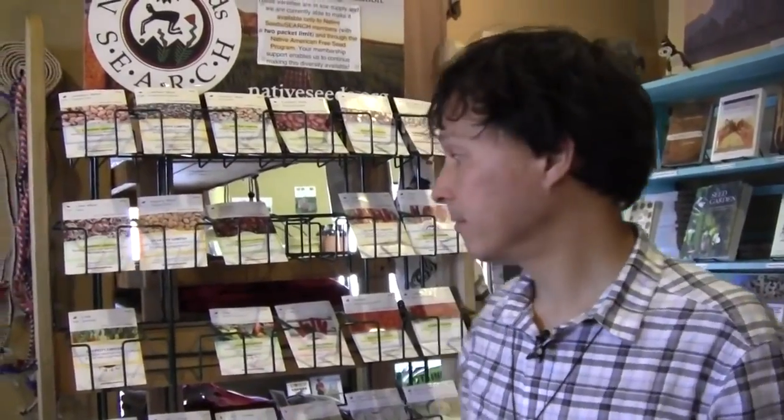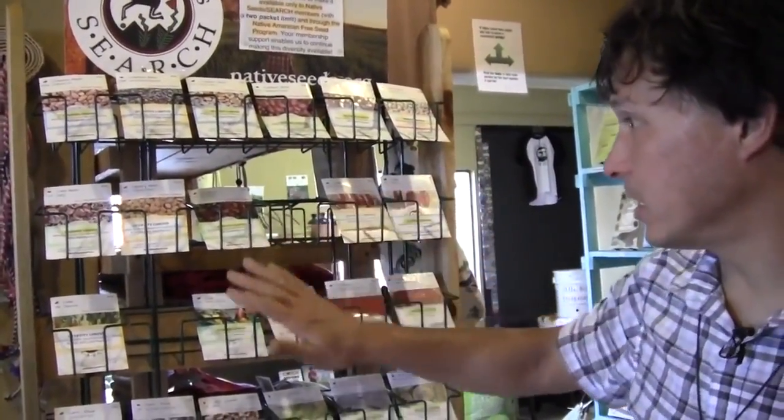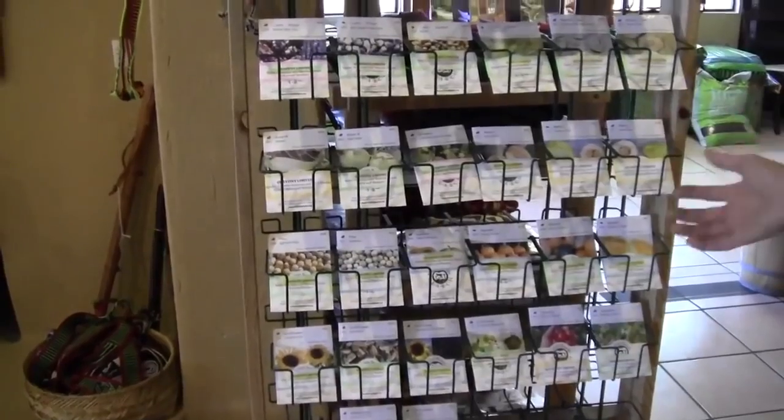They also have a percentage of seeds in their collection that they're preserving, but they don't even have enough for this program or to sell. So they're trying to propagate those out and make them available as they can. But yes, they have all different kinds of other beans, chilies, flour corns, greens, and melons available for you. So I want to encourage you to get access to this, to become a member of their organization.